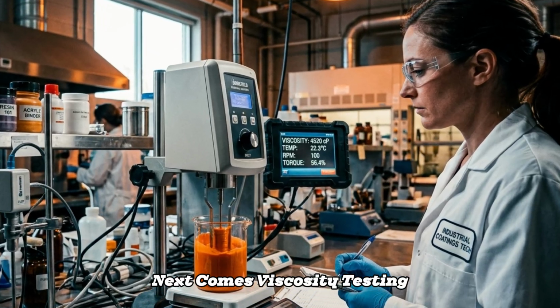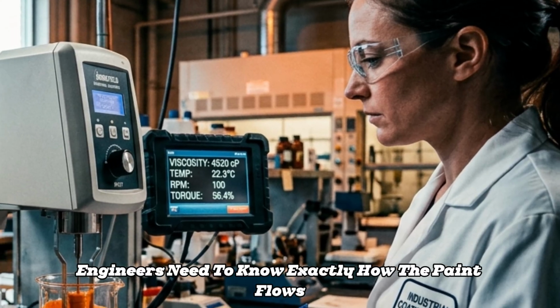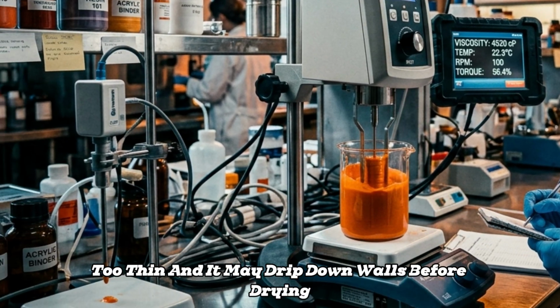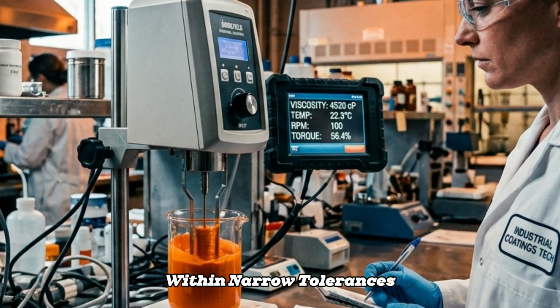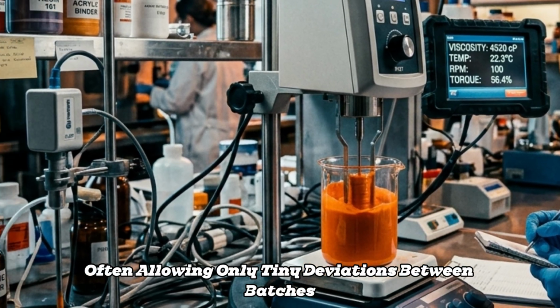Next comes viscosity testing. Engineers need to know exactly how the paint flows. Too thick, and customers struggle to spread it evenly. Too thin, and it may drip down walls before drying. Automated instruments measure flow characteristics within narrow tolerances, often allowing only tiny deviations between batches.